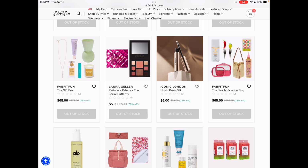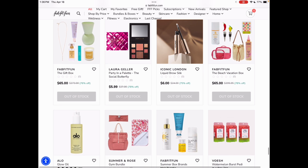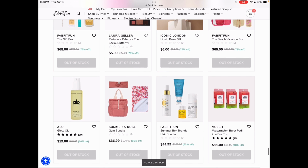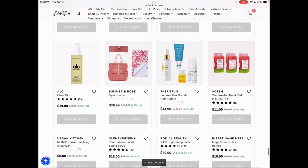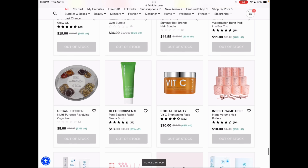You can do it constantly. I used to say you had a 70 or 80% chance of getting it. I don't know that it's quite that high because we've told everybody the trick. So you do have to fight a little more for it, but it's still a pretty good chance you're going to get it. The gift box, Fabfitfun, $65. So if that is one that you want, it is $4 cheaper. There's the beach vacation box, also $4 cheaper. So they've made their specialty boxes that they get to pick that you don't have any choice in. They've made them less expensive.